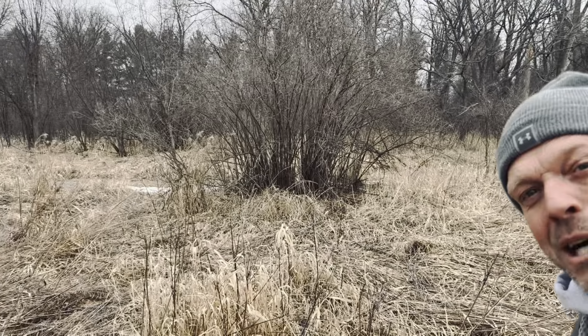There he goes, chasing a bunny. All right, we made it. Now I'm gonna show you guys exactly why we're working in this spot. Rigby found it. I do the shoveling.